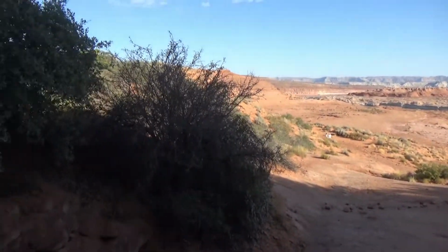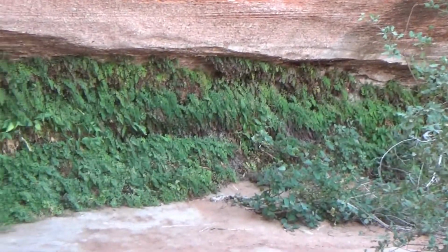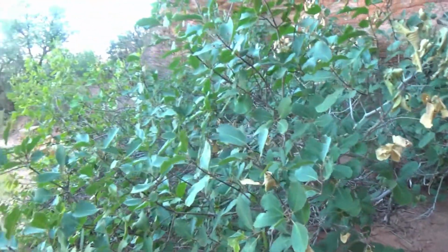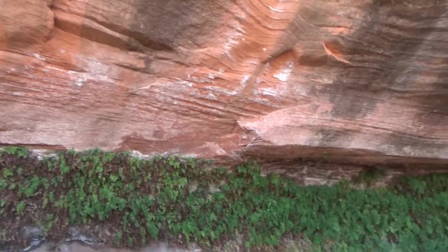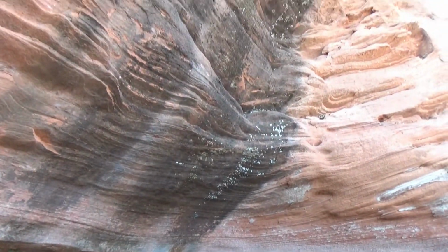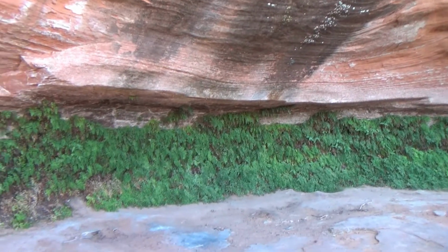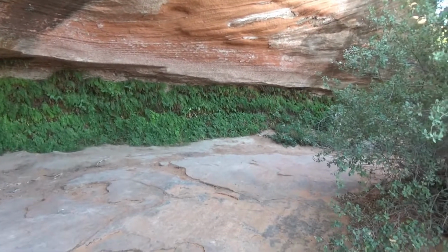Well, this is the Hanging Garden. It's all these plants up against the side of the rock there. I've seen pictures where there's actually a pond and a waterfall, so I expected a lot more. I'm sure after a rain, the water drips down off of the top of there and comes down to give water to the plants here. And they do look nicely lush green, so they're getting water.